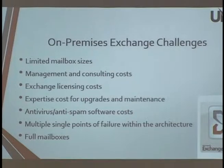So some of the challenges that we were trying to overcome with the hosted email solution was obviously what I talked about before, the limited mailbox size. The students were limited. They had 50 meg mailboxes, very small to get them started, and simply because of storage constraints at that time, we were very conservative in giving them more space.